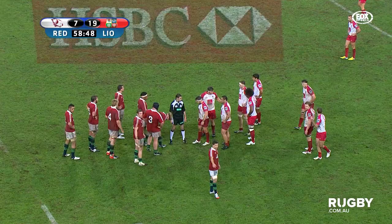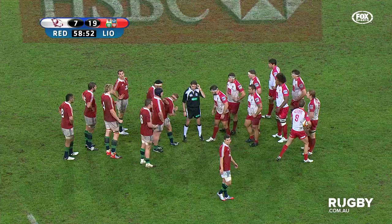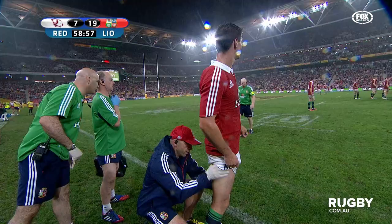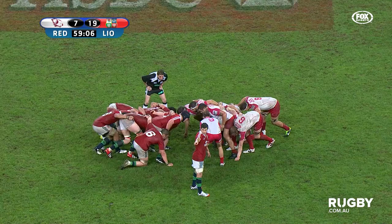Yeah, once they identify that the ball's not coming quickly for the Reds, they're really trying to get through and make a nuisance of themselves. And you can see there, Owen Farrell, he was trying to wade through and kick the ball out of the base of the Queensland Reds ruck. And that's something that's not often seen down here in the Southern Hemisphere, but a ploy that's really used well up north, particularly in these sort of dour, wet weather games.